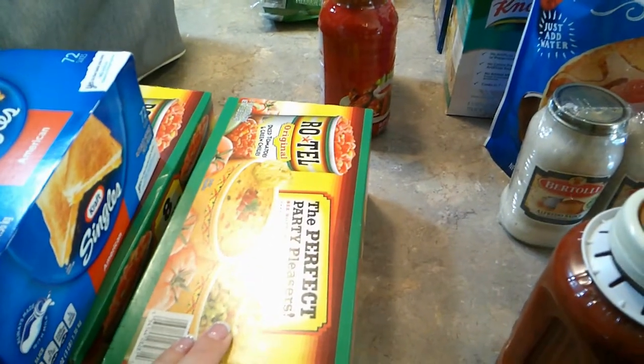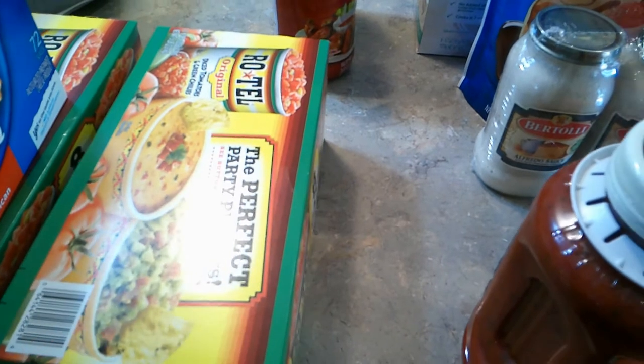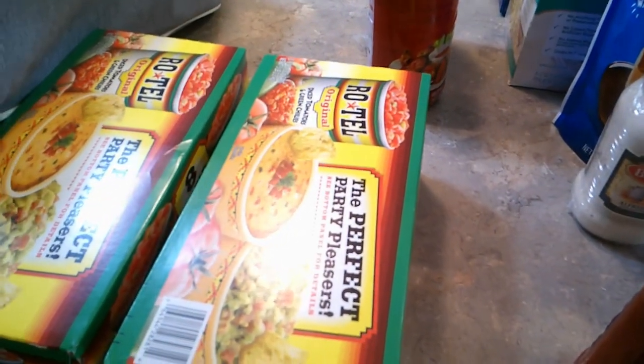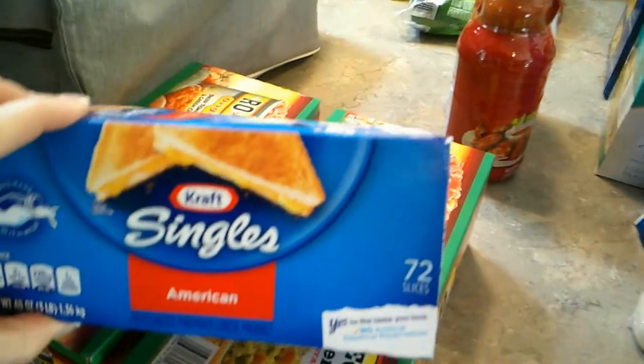Rotel, we go through this like fire. It is this and diced tomatoes that we go through quite a bit of. So I bought two of them to get us through the next couple of months. And then I also bought some singles. These are not my favorite.